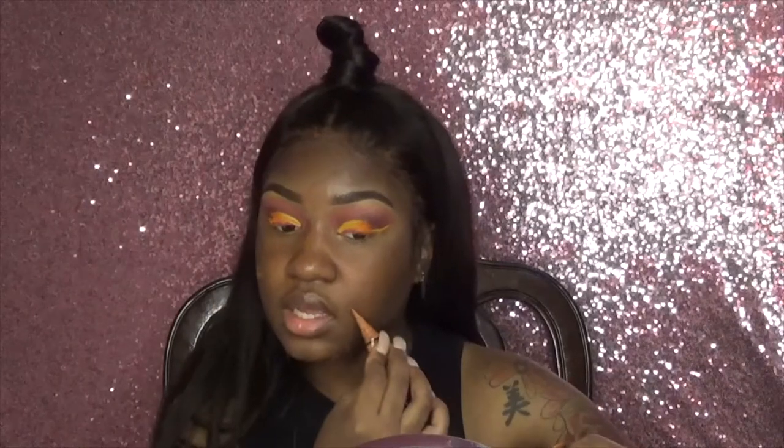We are done with the eyes. Now we're gonna go into the face. Okay, so I'm gonna do my color correcting with the LA Girl Pro Concealer Orange Corrector on my dark spots that I wanna hide. Color correcting is different for every skin tone. For mine, I have to use orange tones or red tones, but for everybody, it varies. So always keep that in mind.